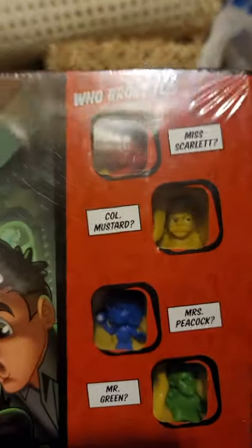I also have your favorite board games. I have brand new condition, never been opened, mint condition, Clue for Juniors. There's all your characters right there. Everything's in there. Brand new, never been opened. That is Clue for Juniors. Let's see what else I have here. I have all kinds of stuff here. I have this brand new puzzle.